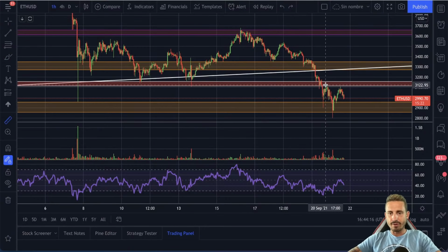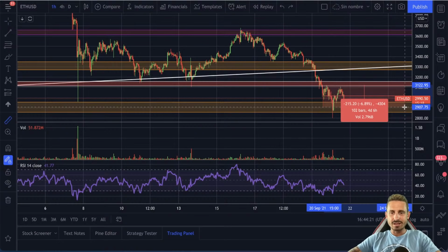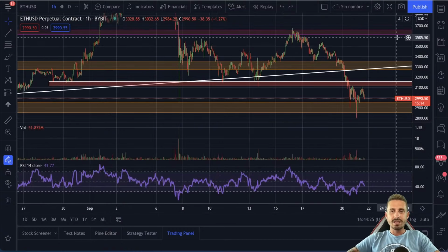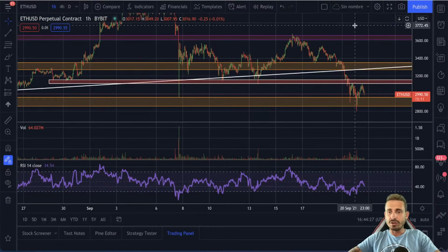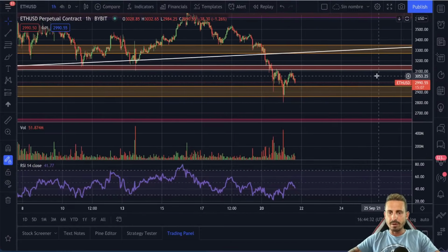From the top to the bottom, that was a 6.8%, or about a 7%, drop. If you use 10x leverage, which is a decent leverage to use, you could have made 70% on that major drop. That was a great scalp.